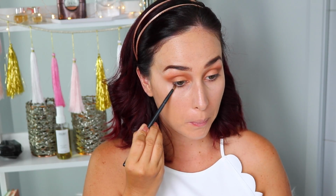So I'm taking just a small, I think this is a smudger brush, it's not by Zoeva, just a little small brush, and I'm going to go back into Truffled and just really smoke out the lower lash line.